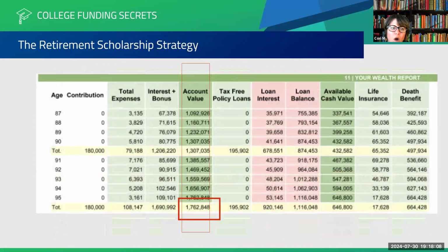Okay, let's go all the way to the end of this. You've never interrupted all of that compounding interest. You never spend more than the original contributions of 180. The interest has grown to over 1.6 million here. We've borrowed 200,000 to pay for college. That loan amount has now grown to over $1 million.